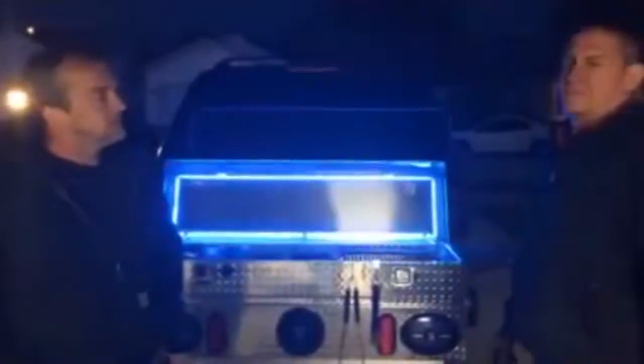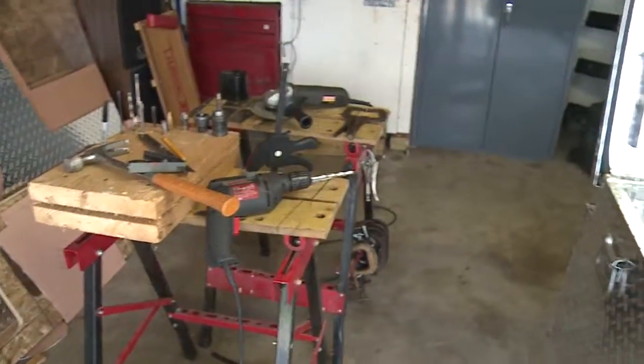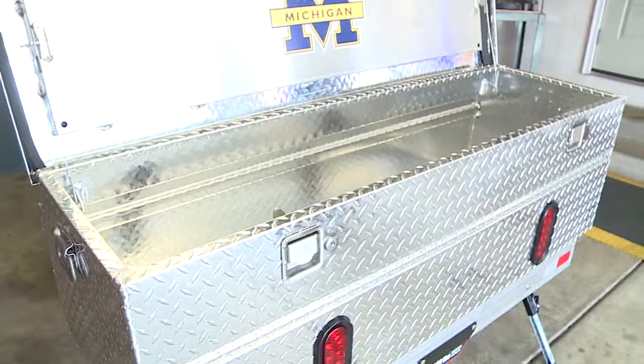Greg and Darren have been tailgating together since they were 18 years old, so when it came to the design, they knew exactly what they needed. We sketched it out, and next thing you know, we decided, hey, we can do this, so we started building it. I think a lot of it was just the hassle of hauling everything back and forth. You know, you throw everything in the truck, you get it all out, you got to set up card tables, whatever. Where this is all inclusive, you just open the lid and everything's right there.